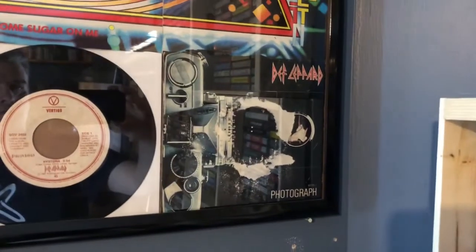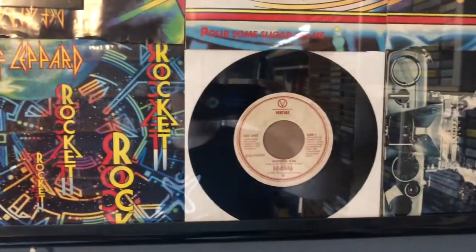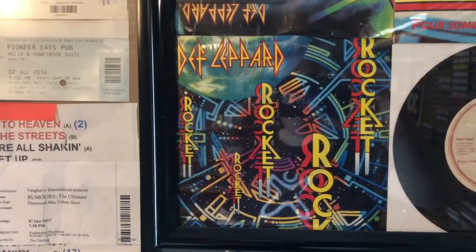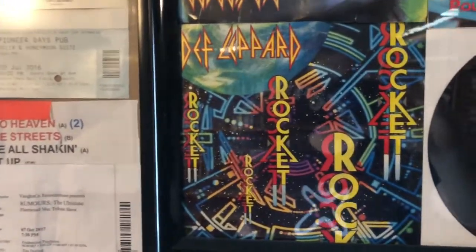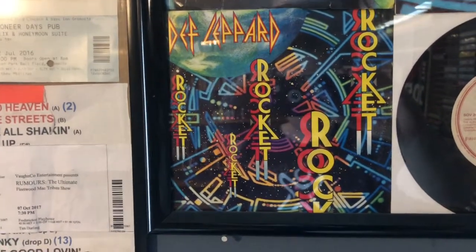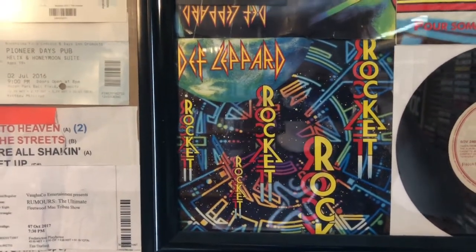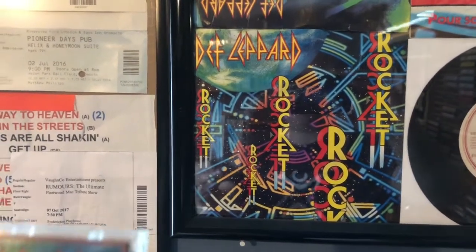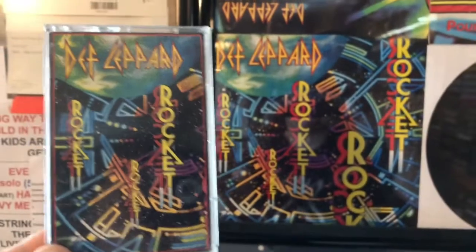That's Photograph, of course, from Pyromania. I took the single itself out from Hysteria, and that is the Australian single for Rocket, which used a different artwork, because that was the last single released from the album, almost 2 years after it came out. It's the same theme, but they did use, it's not one square of the album. They also used it for this cassette EP here.